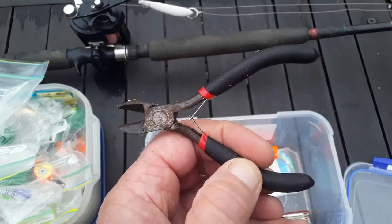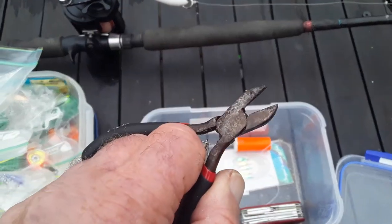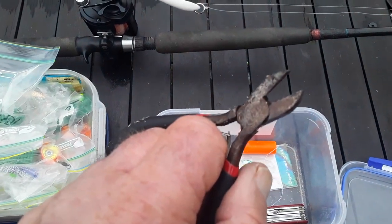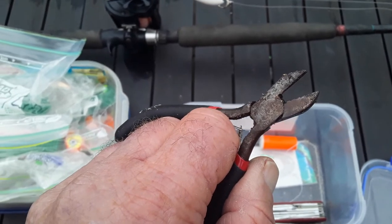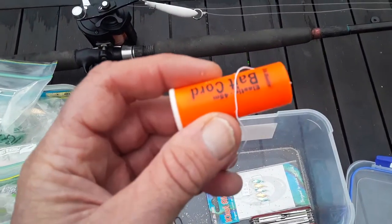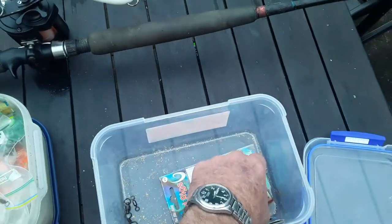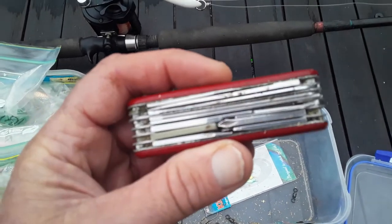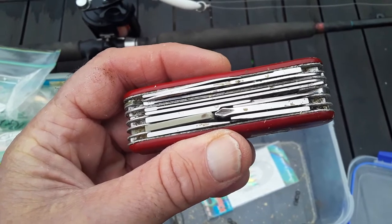Little pair of side cutting pliers. Prefer these to most other methods for dealing with braid and mono and that sort of thing. Just a little pair, wipe them over every now and again with a bit of Inox or thin layer of grease or something to keep them in working order. Bait elastic for if I'm tying on a bit of a stray line or something that lives in there. And my final main item in there is just a little Swiss Army knife. Lots of little fittings and features. Just there as a backup tool.